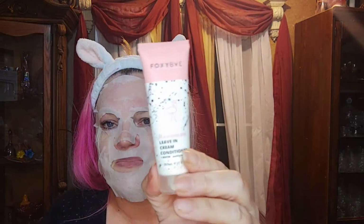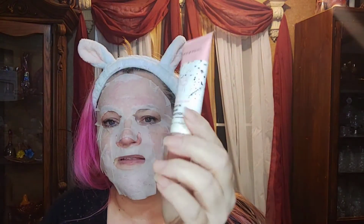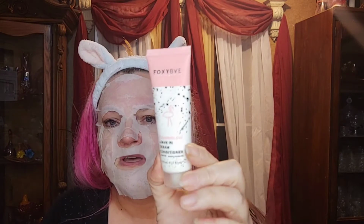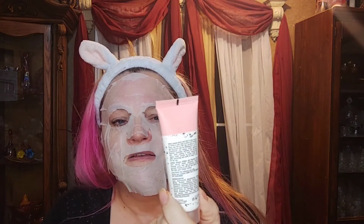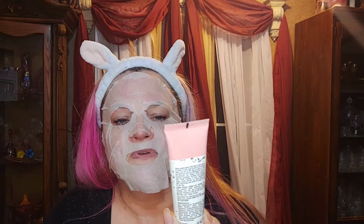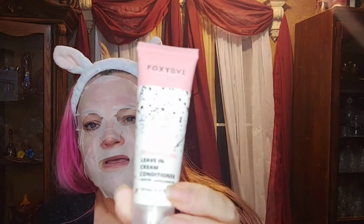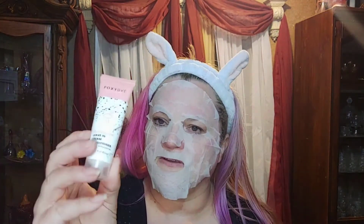And this one's empty, but I do have some more of the tiny little ones that came as an individual. This is the Foxy Bay leave-in conditioner. Let's see, Flamingo. Never even looked at it. Yep, it says Flamingo. I really like this one.